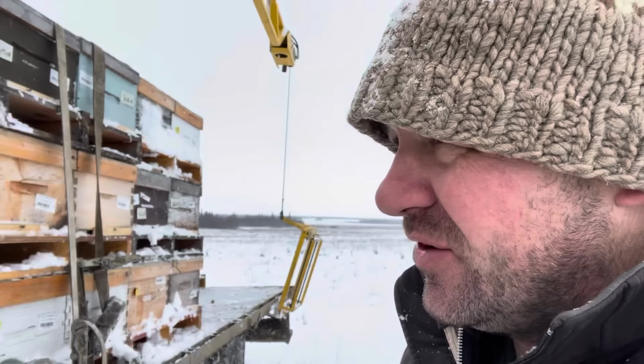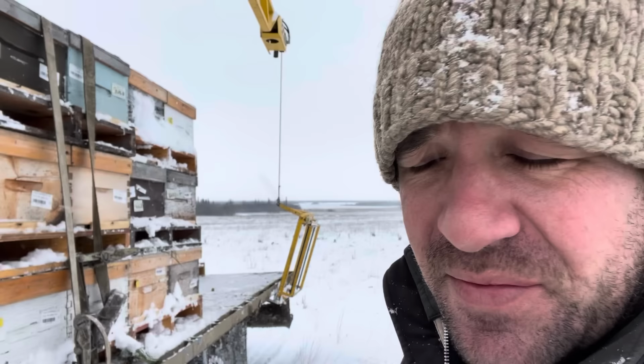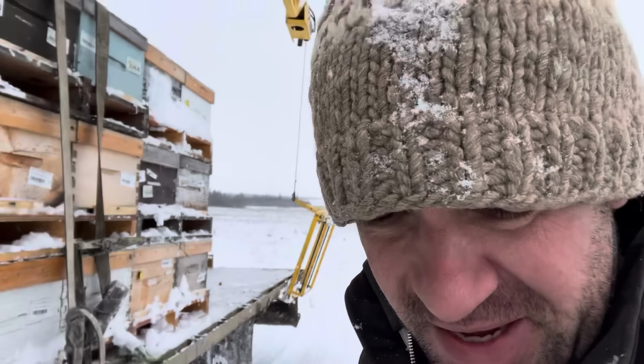This pasture is only 1, 2, 3, 4, 5 miles away from home. So once I get this loaded up, it's going to be a long, slow drive home as I warm up. So cold.